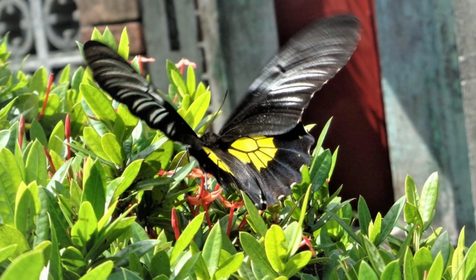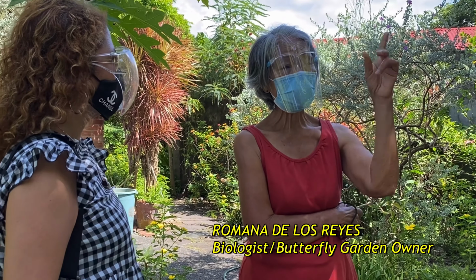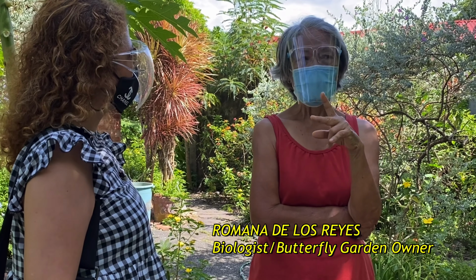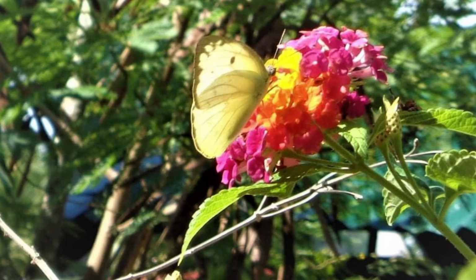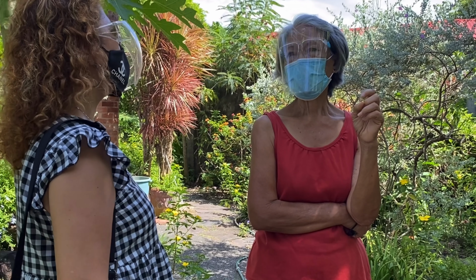At sunset, there are no more butterflies. The big butterflies, especially the troides, nectar in the morning. And then usually at 4, they come back. I also have endemic butterflies in the garden. It means they're not found elsewhere. They're just found in the Philippines. I cannot remember how many.